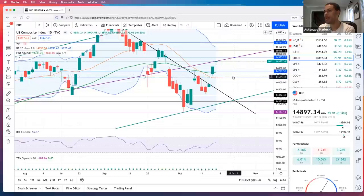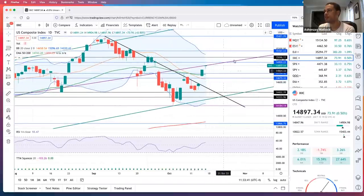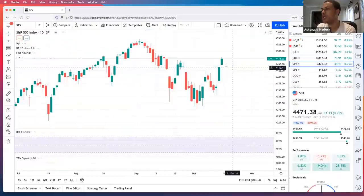And I just don't know if we have enough in this, but we could always come back down and look to fill this gap. And then from here, we would kind of finish our trajectory and bounce from this area going back up, right? So that's kind of what I am paying attention to on the NASDAQ. So with that being said, let's go ahead and get into the SPX chart, right?